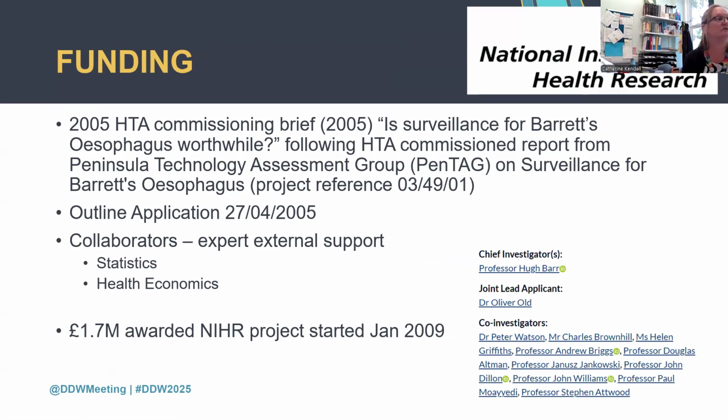So in terms of the funding, obviously this was a large study over a long period of time and therefore was expensive to run. So in terms of applying to the HTA for funding, there was prior work with the HTA, who commissioned a report to assess the requirements back in 2005, and then following that, an outline application for the HTA and so on.